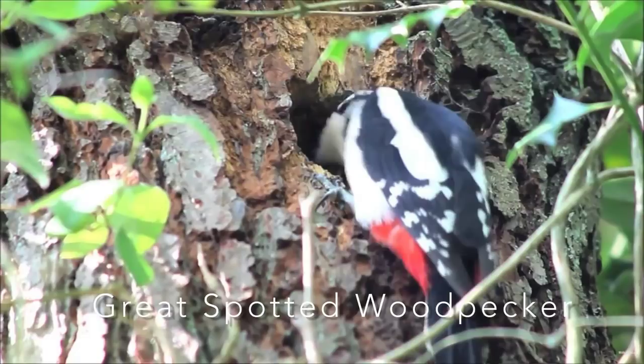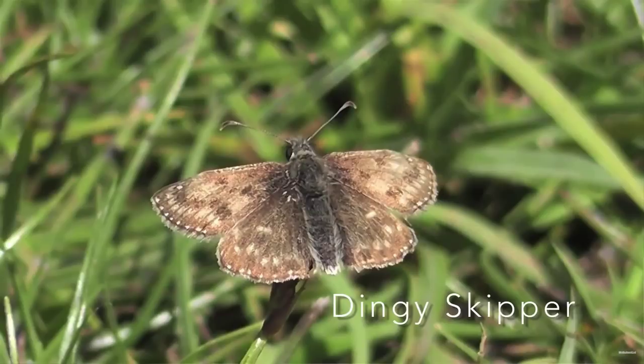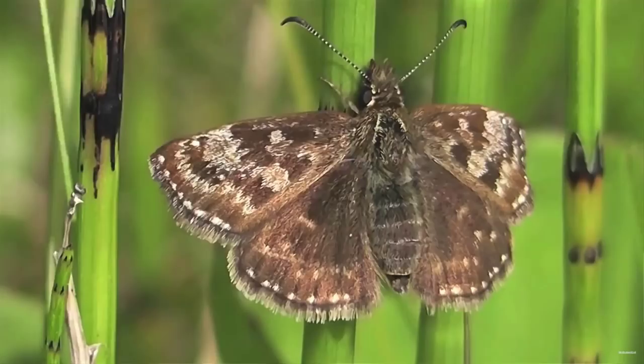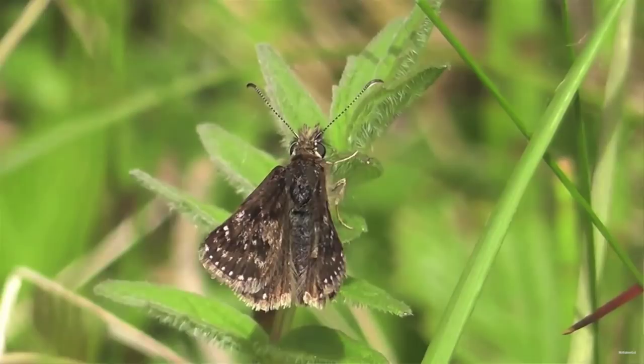Dingy skipper are one of Telford's target species. The food plant is called birdsfoot trefoil. Birdsfoot trefoil loves bare open ground, so these are ideal habitats, ex-industrial habitats. Rough Park have good counts every year, along with other sites across Telford.